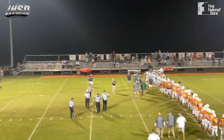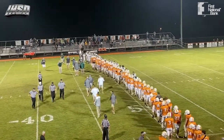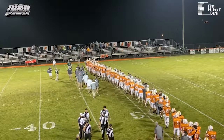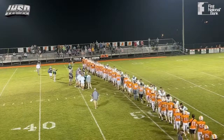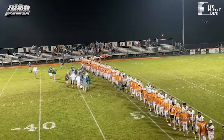And they still control their own destiny, even though this was upsetting that you lose this ball game tonight, a hard fought ball game, but we still control our own destiny. We can still get a home playoff game. We can win the region too by beating Monterey and going to tiebreakers. So we'll just see what shakes out, guys.